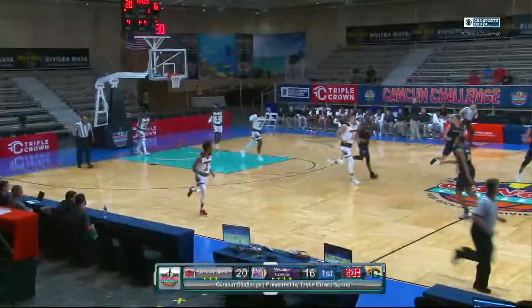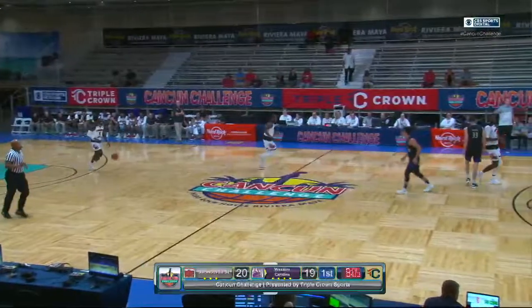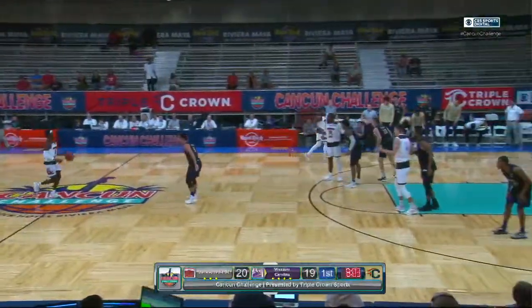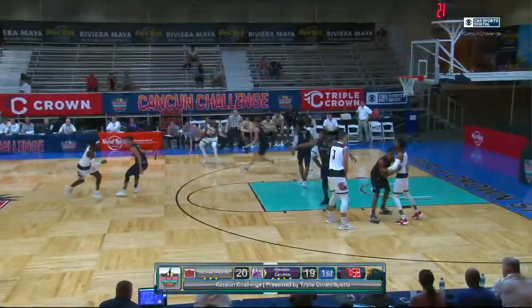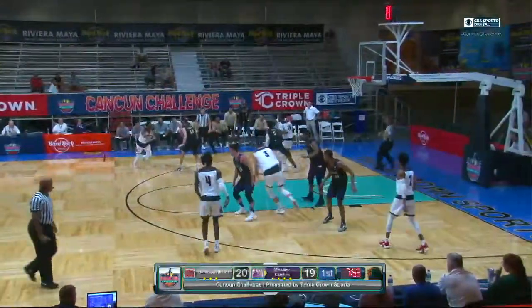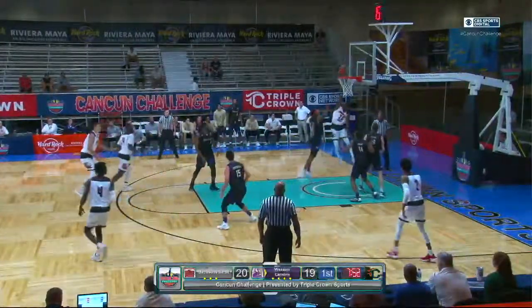Off the bench is Josh Cottrell. He's a 50% shooter from the field overall, better than that at the three-point line. He's two out of two out there today. If you can shoot the basketball, there's a place for you in the game. They've cut it to one at 20-19. They average 10 threes a game. They're three out of five out there today.